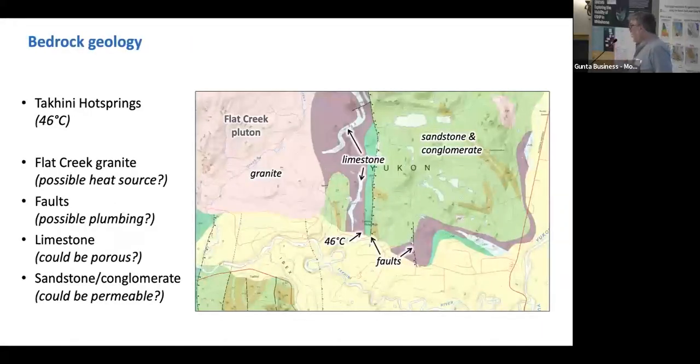So here I took a snapshot. This is the bedrock geology map around Takini Hot Spring. So Takini Hot Spring, obviously that's an interesting spot. There's water at 46 degrees coming out in a pool there. So there's that. We have a granite just west of it. Yeah, that could probably produce heat to heat that water.